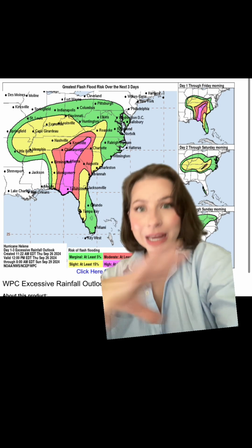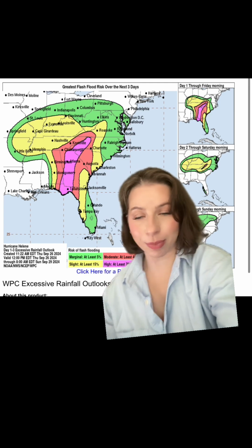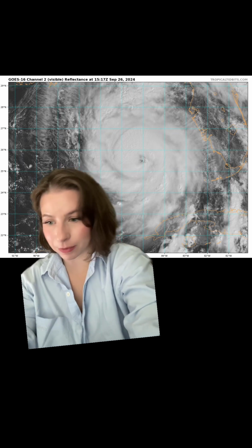And then the storm kind of hooks to the left, hooks to the west, and spots like Nashville, where I'm at, we're looking at 3 to 5 inches of rain through Saturday. So bottom line, this is probably one for the record books. Everyone should be paying attention in the southeast because even if you're far away from the storm right now, we're going to see impacts of some sort.